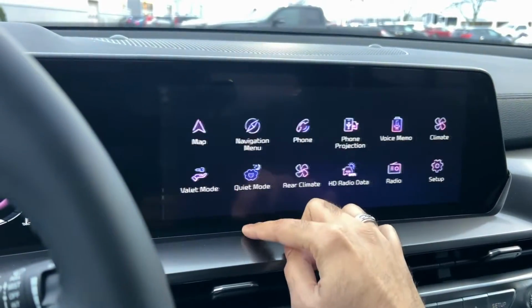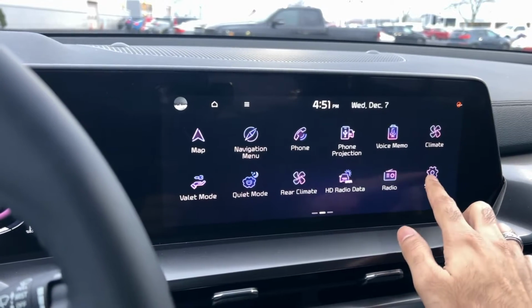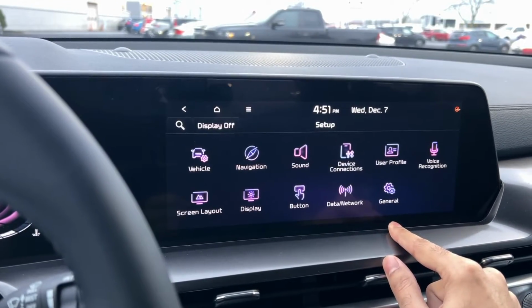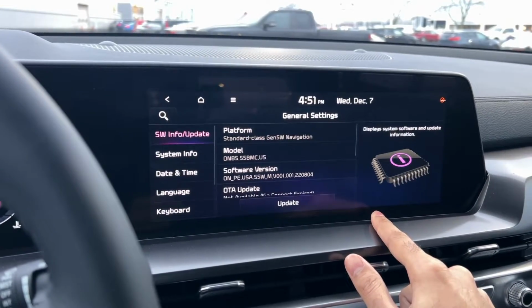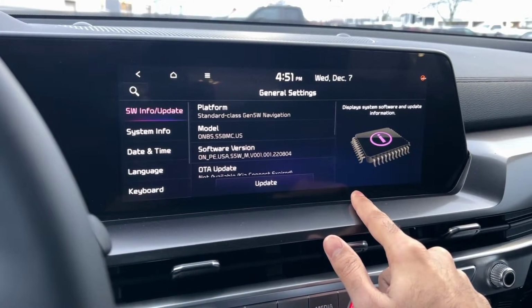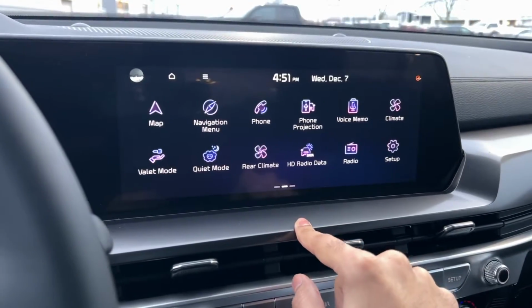Here is your centerpiece, the 12-inch touchscreen. Yeah, you heard that right, that's 12 inches. No other car in this segment is giving you that. This thing is super fast. It's almost smartphone-like. Things happen as soon as you touch them. It's not like some other screens where you touch them and then you have to wait a little while for something to happen.